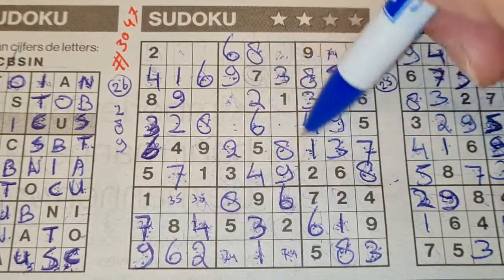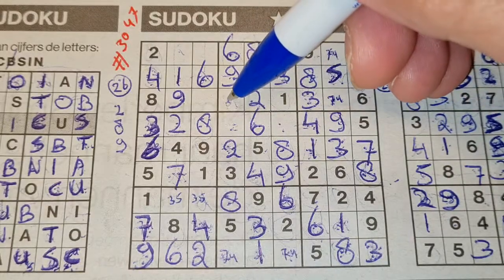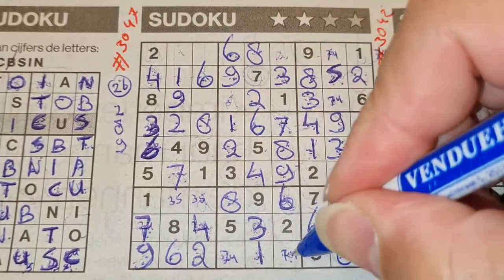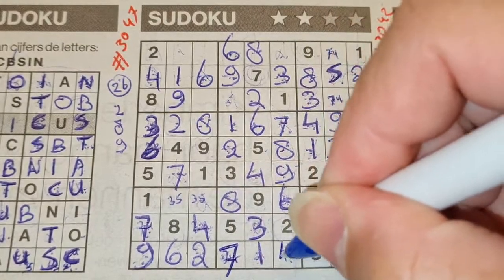Two numbers left in this big square for the numbers 1 and 7. We see here 1, no 1 there. 1 should be here. And 7 goes there. Now we have a 7 there. So this box can't be 7 anymore. That box should be a 7. And this box should be a 4.